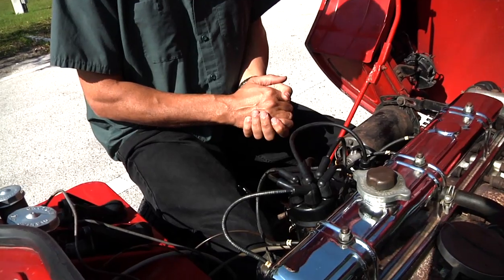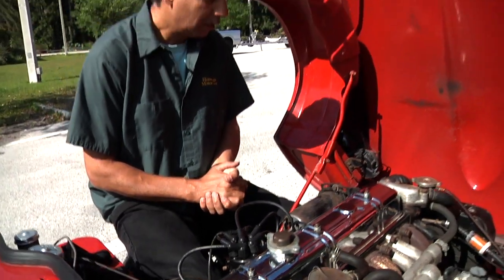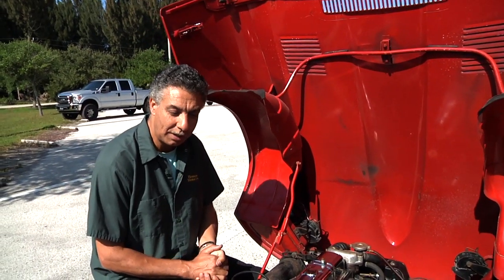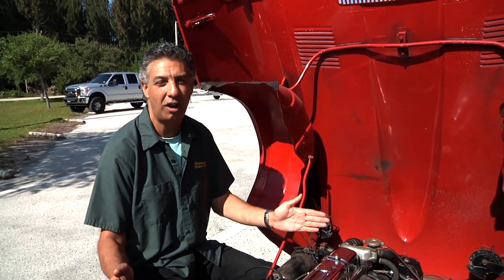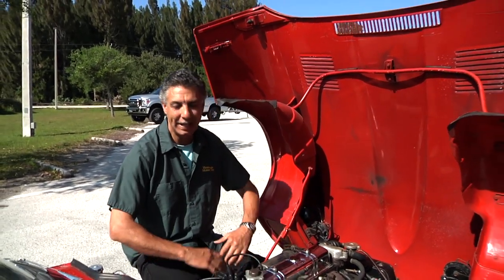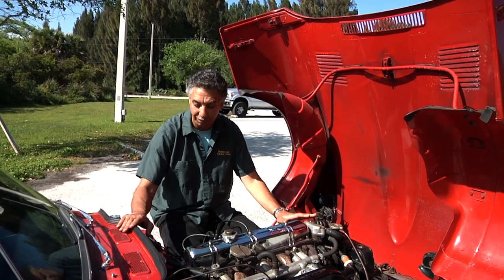If you have a son or a grandson, a nephew, a niece, a daughter, and you want to get them started in the old car hobby, a Triumph Spitfire or a Triumph GT6 is an ideal car because they're very simple, they're easy to work on. Parts, you can get almost any part you want, used, new, reproduction, and they're very affordable.